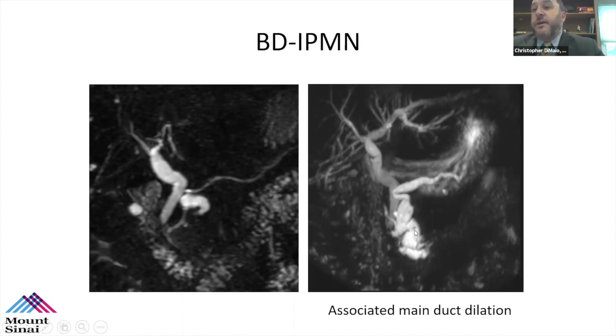Here is another patient with a branch duct IPMN, a large cystic lesion here, but here you see massive dilation of the main pancreatic duct. So you have a worrisome feature greater than 3 centimeters, and you have main duct dilation, which is a high risk feature. This patient should undergo an EUS for confirmation and will most likely have surgical evaluation provided they're a surgical candidate.